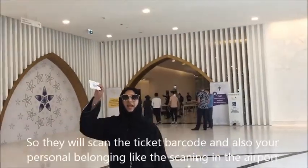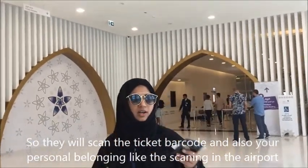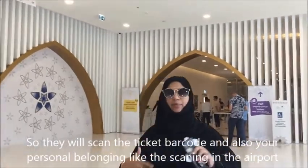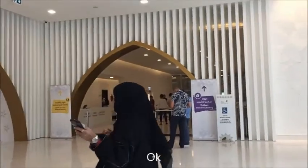Okay, so they will scan the barcode, then there is a scanning, so you have to keep your cameras, mobiles, and bags in the machine, same as at the airport. Then we meet back again to enter.